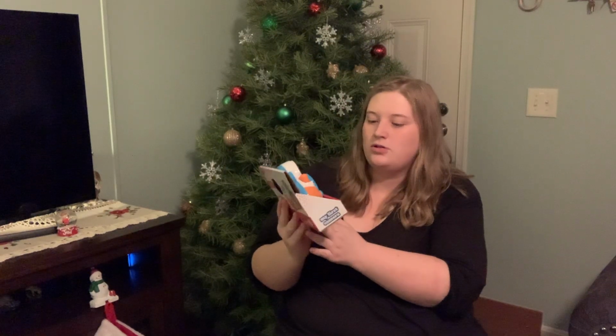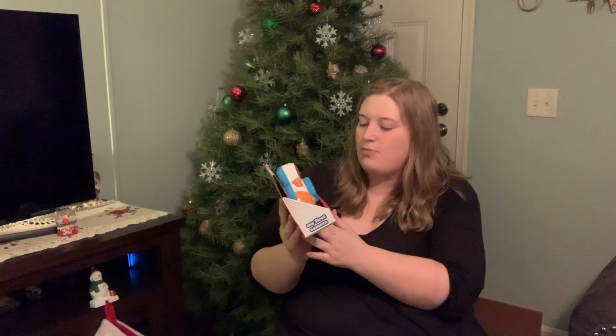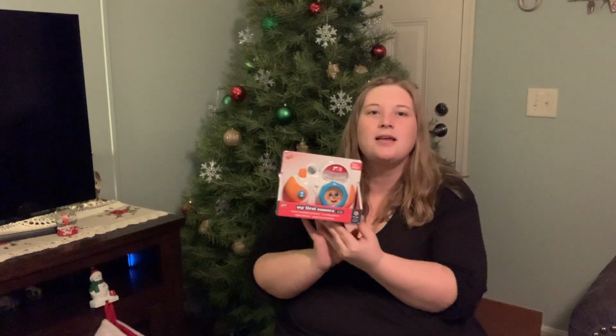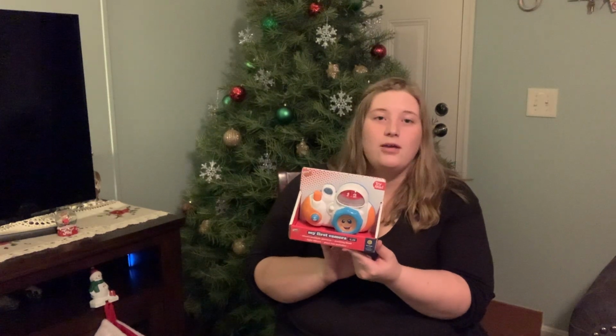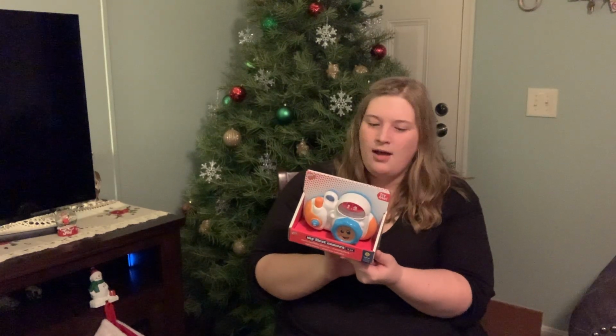So the next thing may seem a little kiddish to some. This is a little toy camera. This is my first camera. It is for 12 months plus. Alexander loves playing with my phone, taking pictures, so I thought this would be a cute little gift for him. I think he will really enjoy it.